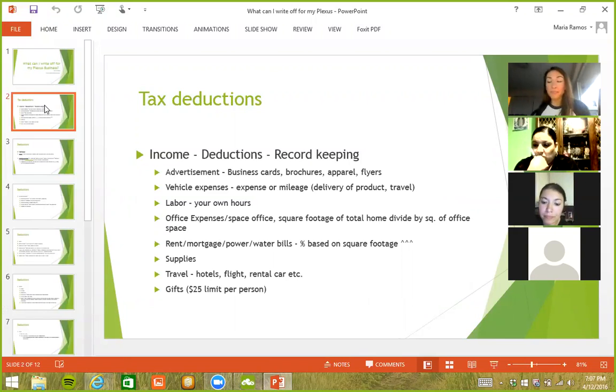And just to keep in mind, if you earn more than $600 with Plexus in 1 year from January to December 31st, you will get a 1099 form. And that's only if you make over $600 that you are required to file it with your taxes. Anything below $600, you don't have to worry about. That's why when we join, it asks for our social security number. It's just there just in case you happen to earn more than $600, okay?